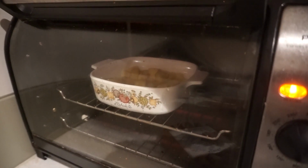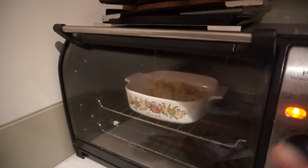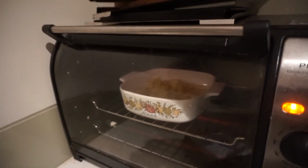So the steamed potatoes are in the oven. The recipe told us to put oil in the oven first and then wait for it to heat up and then put the potatoes in. It made a bit of a fizzle when we put the potatoes in.